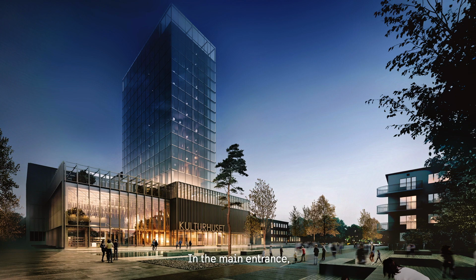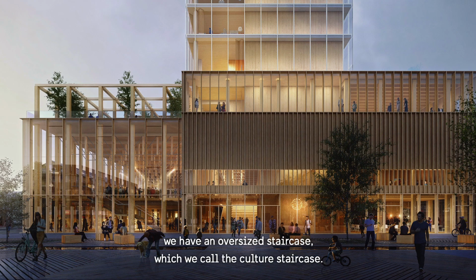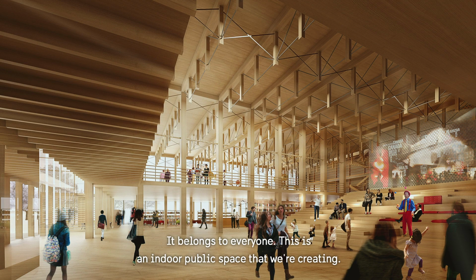In the main entrance, we have an oversized staircase, which we call the culture staircase. It belongs to everyone. This is an indoor public space that we're creating.